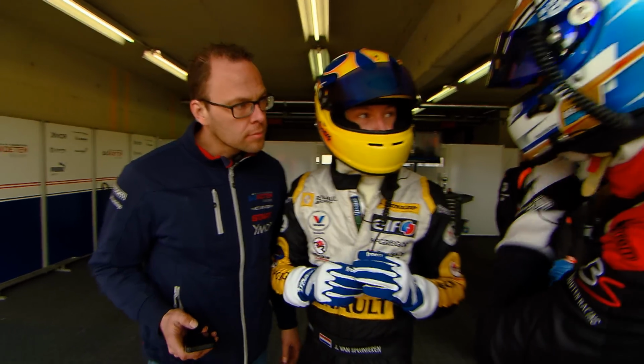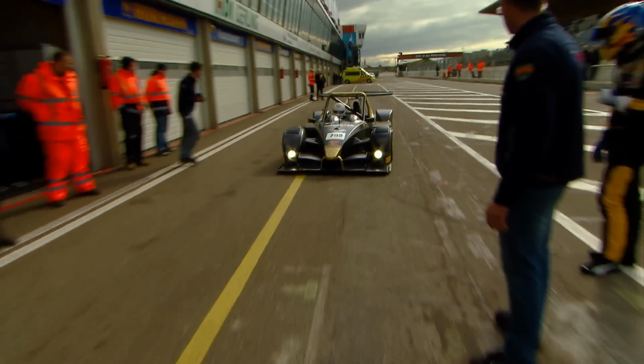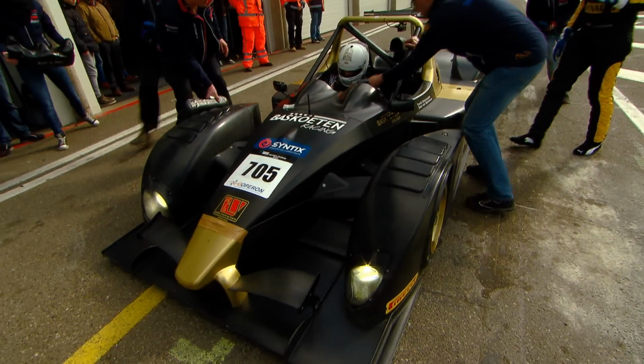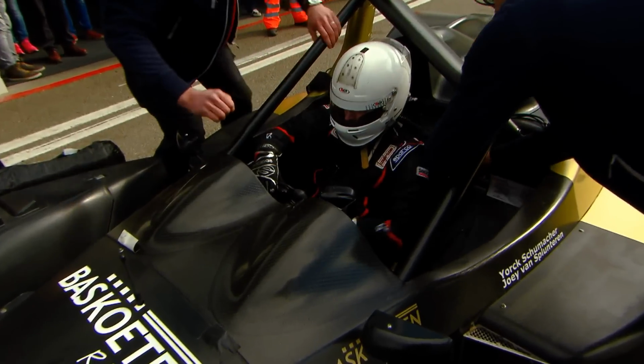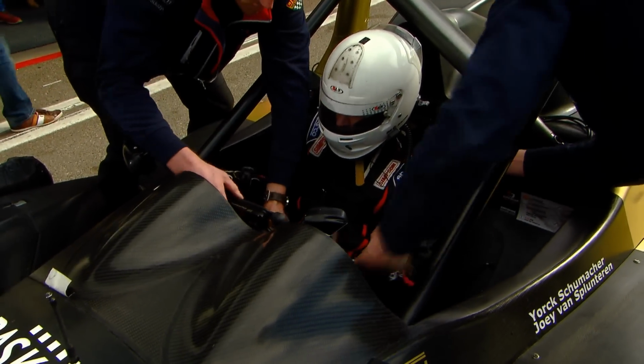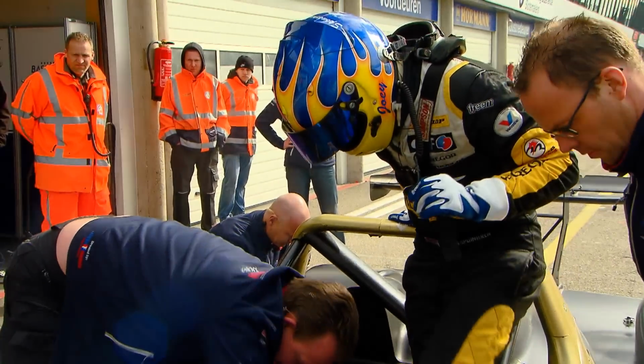Time for the mandatory pit stops between the 25th and 35th minute of the race, allowing for driver changes. This is only in the 60-minute enduro. Joey van Splunteren taking over from Jörg Schumacher. And Schumacher's no slouch, but he regards Joey very highly indeed.